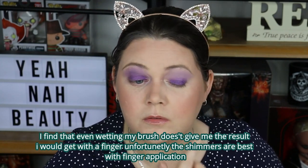Better, not perfect. I don't like using my finger for eye application, guys, I really don't. Not because I'm grossed out, just because these fingers are chunky, my lid space is a little bit, yeah. It's difficult for me to use my fingers comfortably. I just don't like it. Bit more.